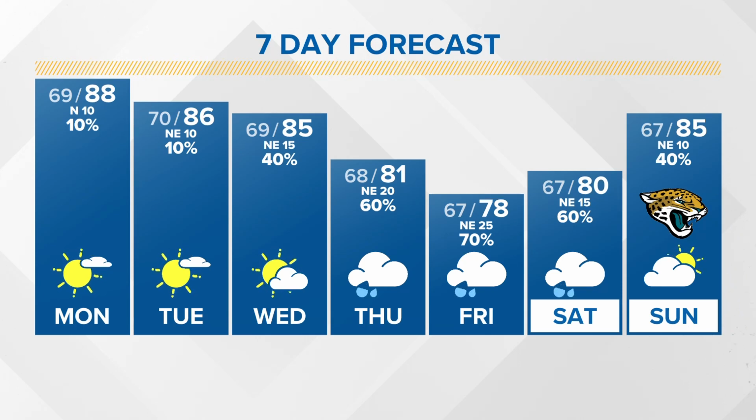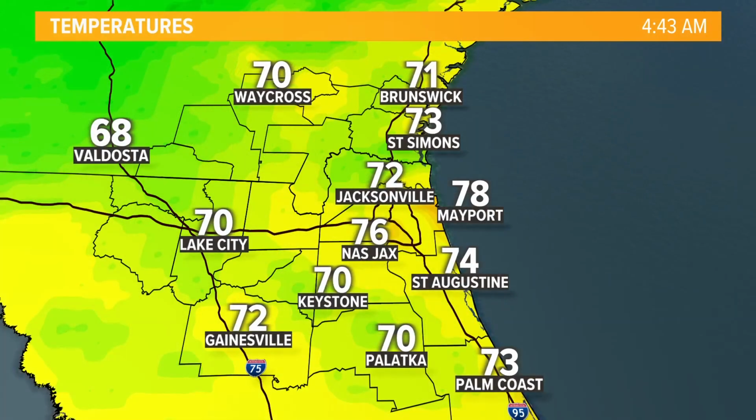But the good news, at least for our next home game for the Jags by Sunday, things are going to be clearing out. Temperatures back into the mid 80s.